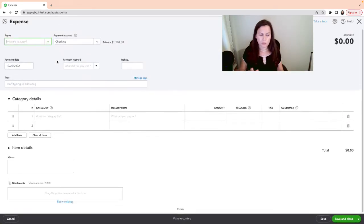There are different ways to go about that, by the way. Some people like to use journal entries. Some people like to use an expense in this case. So you can do either or. This is more simplified for me.